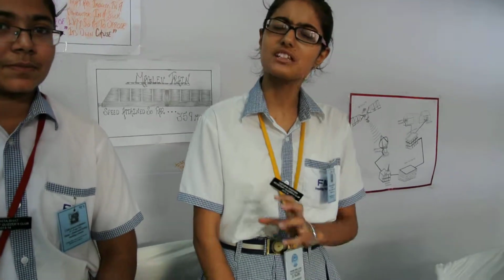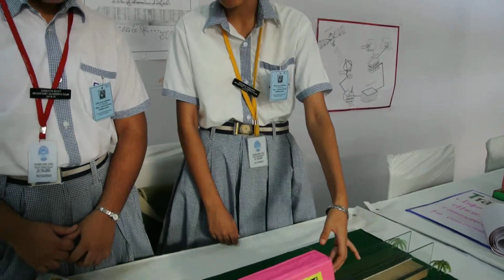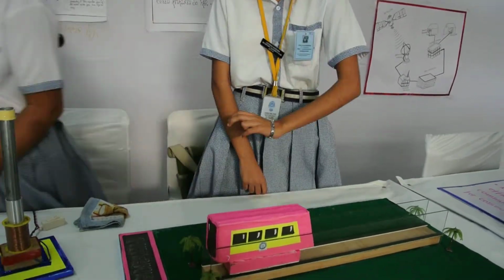Now, I would like to tell you the basic principle of this model. The basic concept is very easy, which we learned earlier in very small classes. The North Pole repels, and due to that repulsion, it floats on the surface. As you can see, there is a difference between the surface and the train.